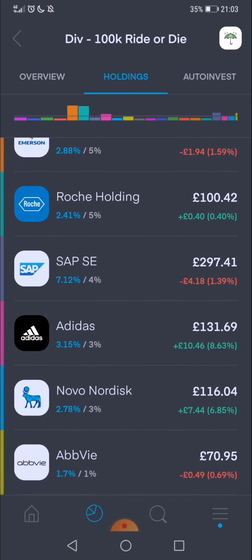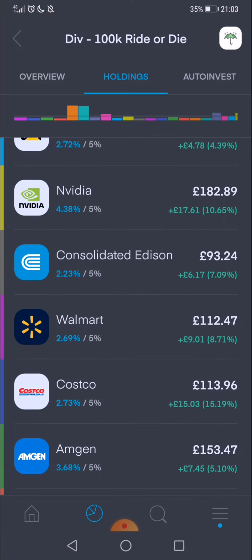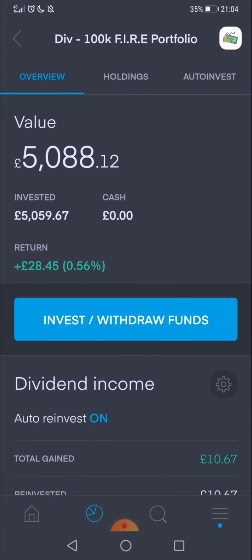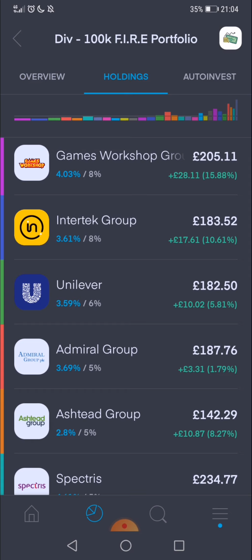I added AbbVie today. I had it in my Freetrade account, sold that off, and transferred it here essentially. It's dropped a bit, so I thought I'd better add some shares of AbbVie. I've got 21 holdings in this one. In my UK one, I've got 29. I'm going to reduce this for sure.